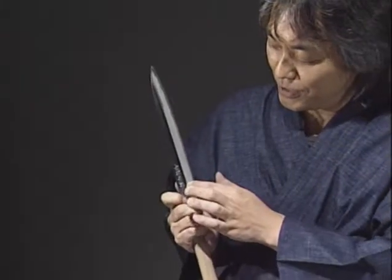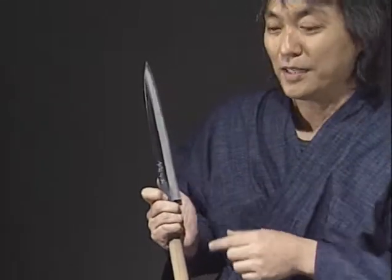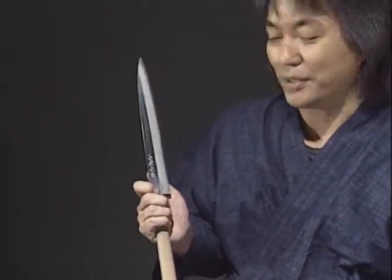A professional knife has two supreme qualities: a finely sharpened edge to slice, and a precise shinogi line that cleanly separates the food after it's been cut.